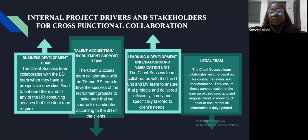They sit in with the recruitment support team to work on competency-based assessments to assess the quality of the candidates that we'll be sharing with the clients. This is to make sure that we are delivering exceptionally well on our recruitment project.